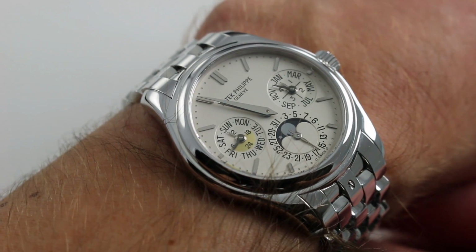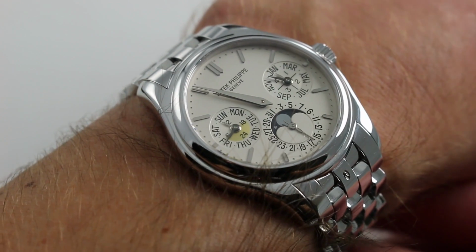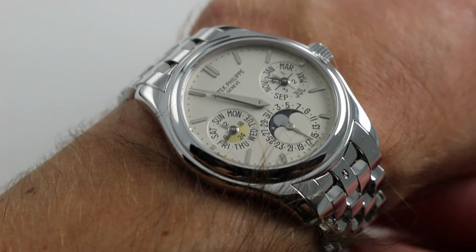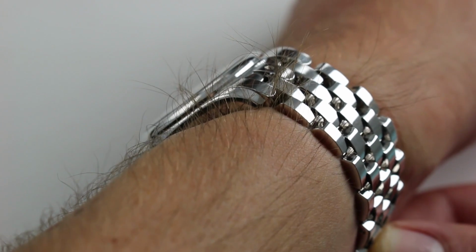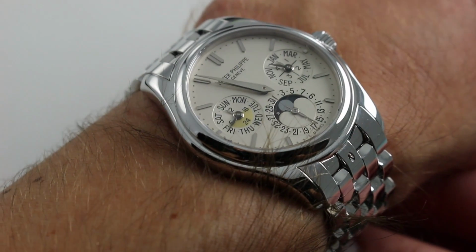37 millimeters across the round of the case. There is some controversy about whether this is a 36 or a 37 millimeter among Patek fans. I can tell you, having measured it in person with calipers, it's 37. It's bigger than the watch that ran concurrently with it for the first half of its life, the 3940. It is bigger than that 36 millimeter watch.